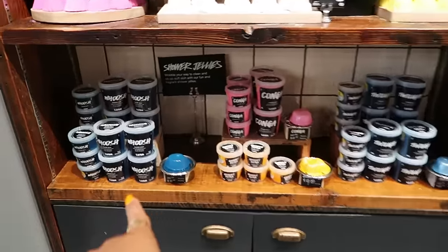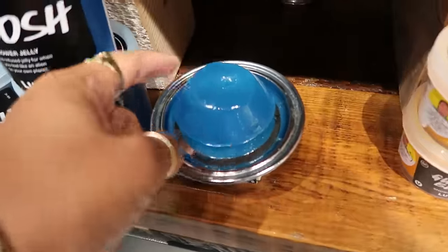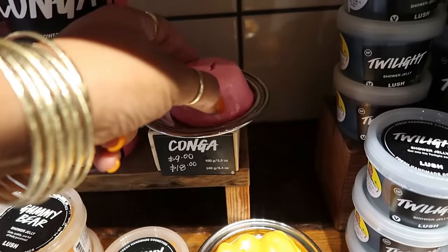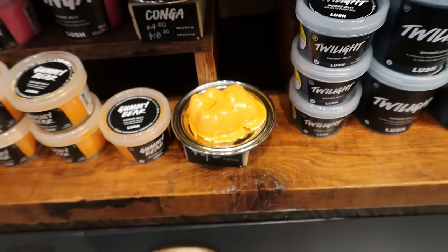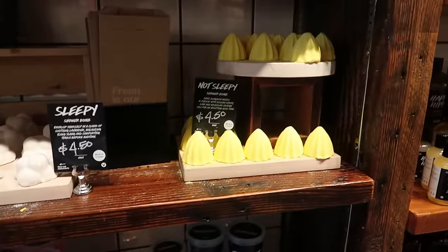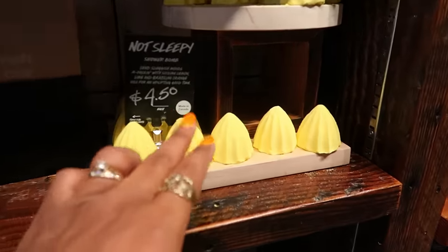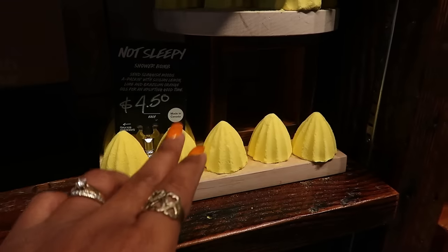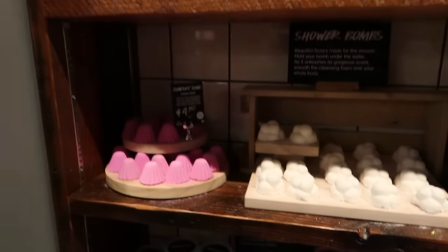Shower jellies right here. Those are pretty cool too. I like those. Conga right here. Aren't those fun? Look at that. Not Sleepy shower balm, send sluggish mood to pack in with the Sicilian lemon lime and Brazilian orange oil. Good time. $4.50 for those. I probably need some of those in my shower.